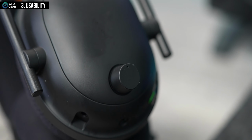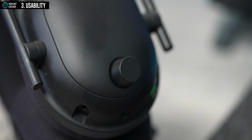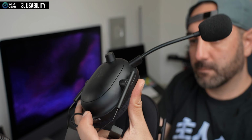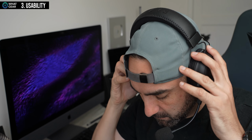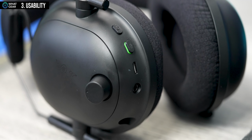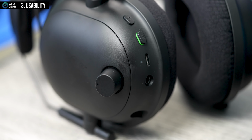It's massive, it's easy to find, and also there's a click at the midpoint so you know exactly where 50% volume is. Another awesome feature here is the detachable mic, and when you are using it, it is very flexible as well, so you can get the right position for it, right distance from your mouth. But when you don't need it at all, if you're using an external mic, you can detach it and throw it in a drawer or something. And the buttons on board are easy to find, and the battery life is up to 24 hours.